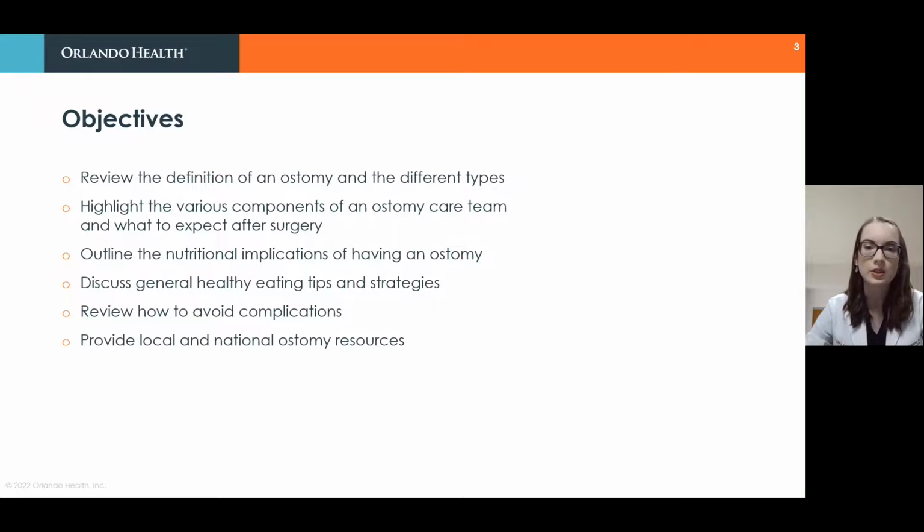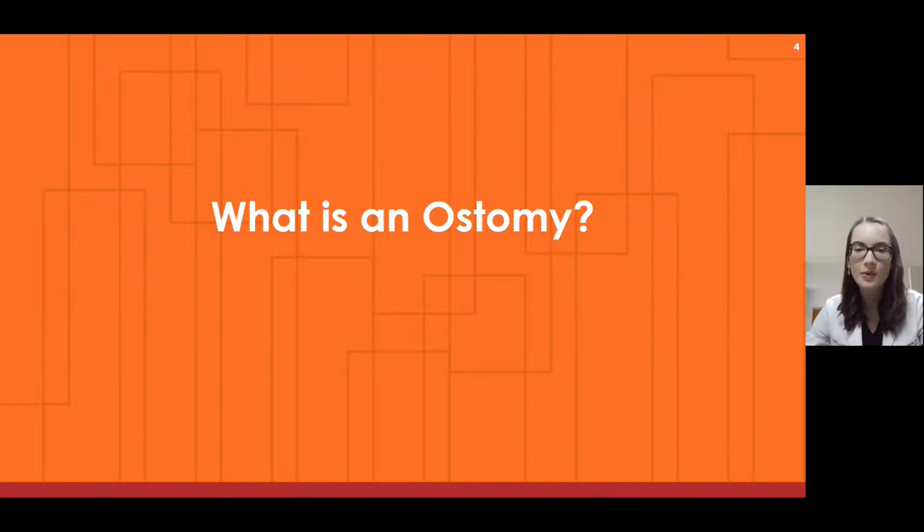I'm going to outline the nutritional implications of having types of ostomies, and I'll discuss general healthy eating tips and strategies to manage ostomy output. I'm also going to review how to avoid complications and then finish things up by providing some local and national ostomy resources. So let's start with what exactly is an ostomy.